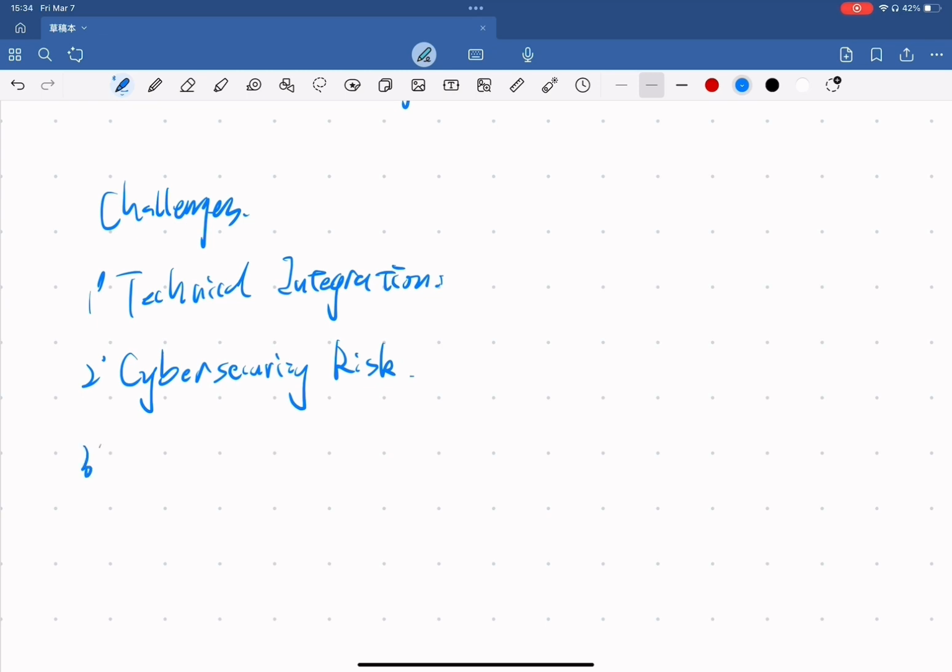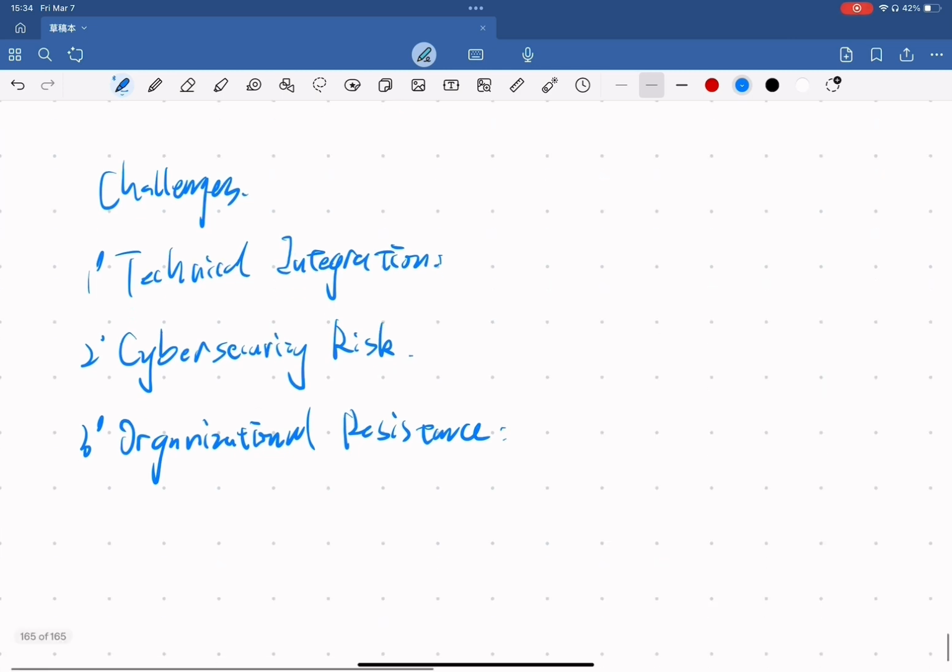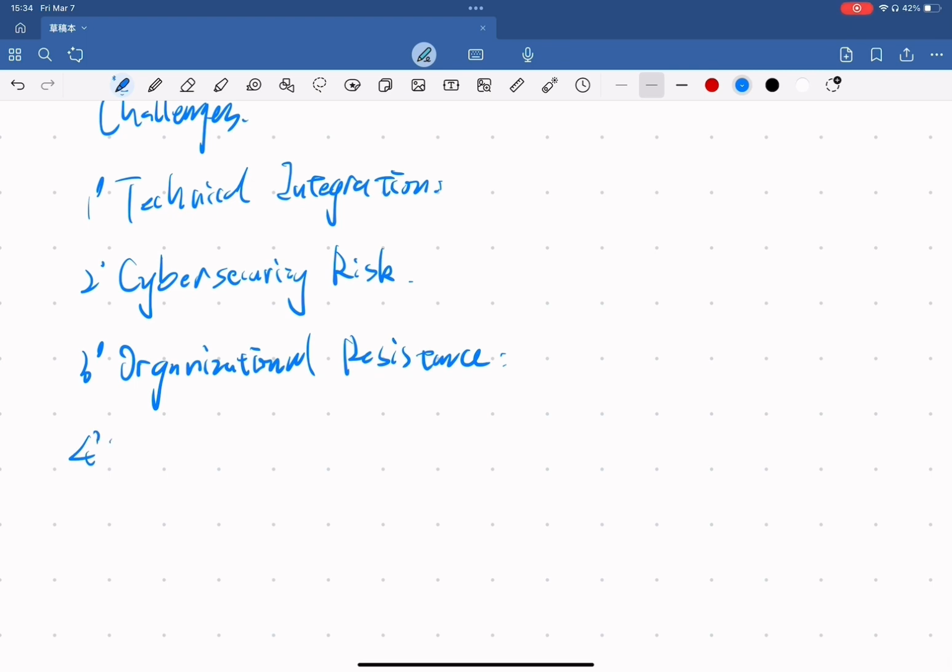And the third one is organizational resistance. Employees may resist new technologies because they're familiar with the old ones, and they need to spend time, energy, and effort to learn new things. They may not be willing to do that. And the fourth one is economic concerns. It's also very obvious because high costs and uncertain ROI can slow adoption, right?